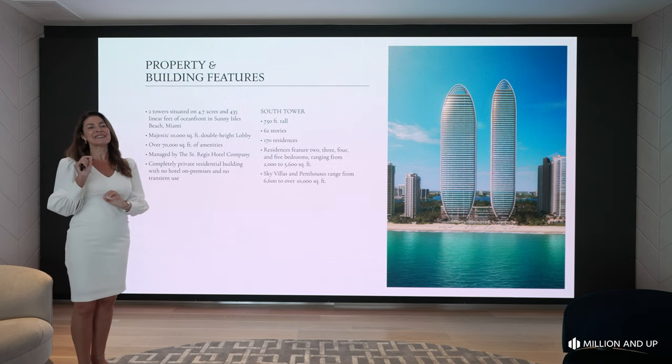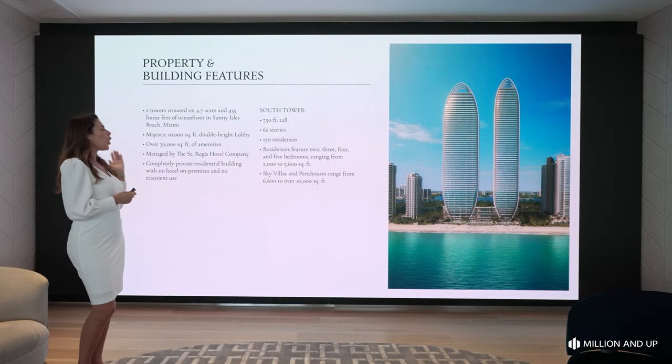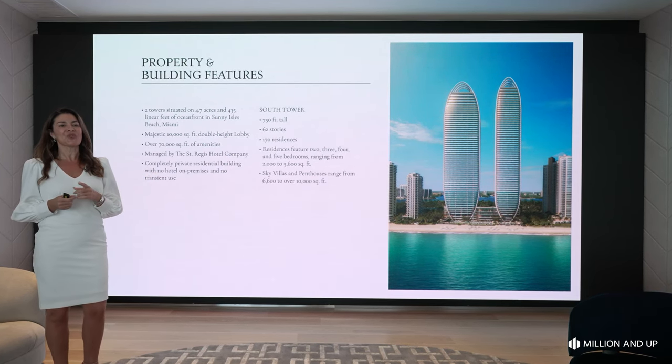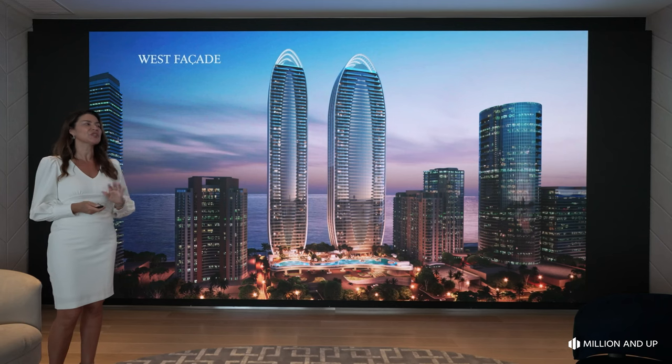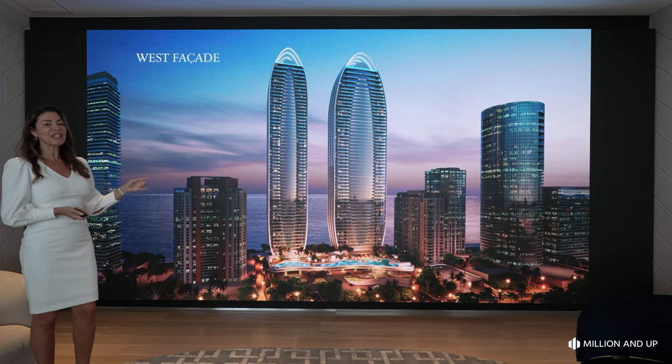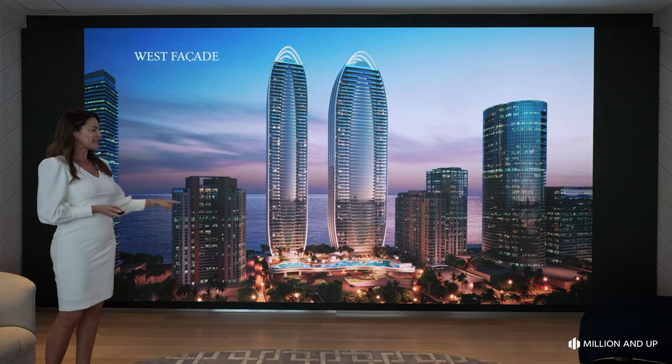The tower has 62 stories. It's all managed by the St. Regis Residences without the hotel concept, so the building is 100% residential. We see here all the swimming pools facing the bay.